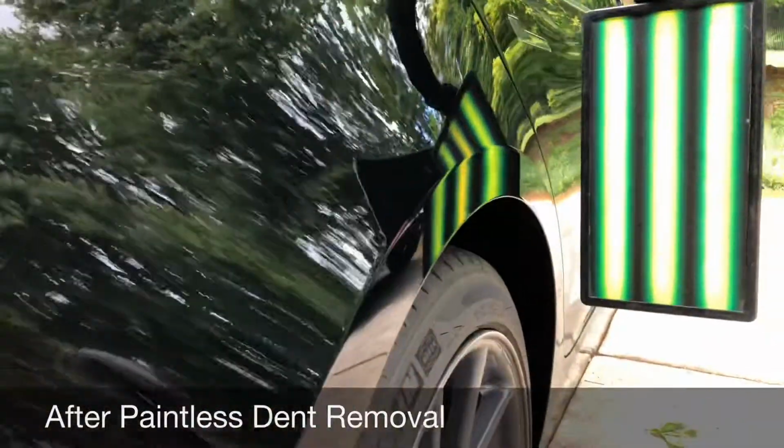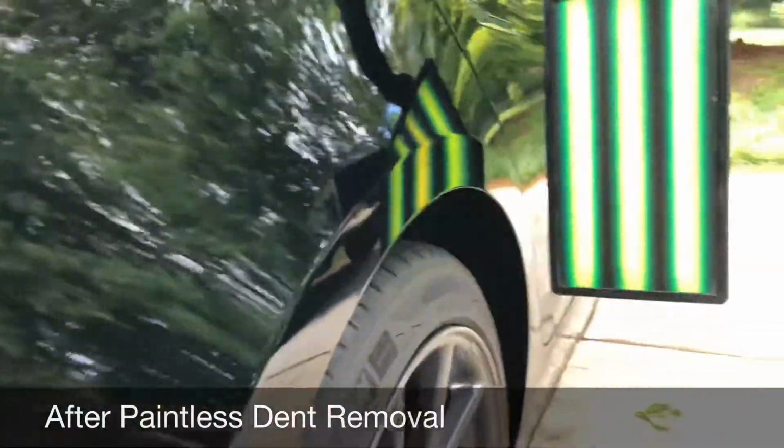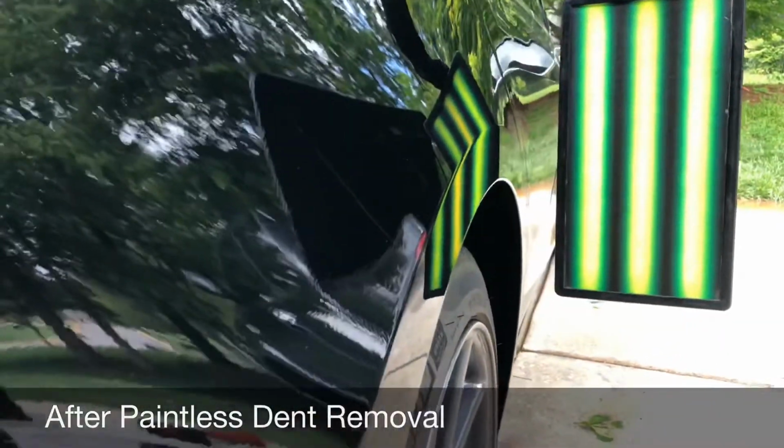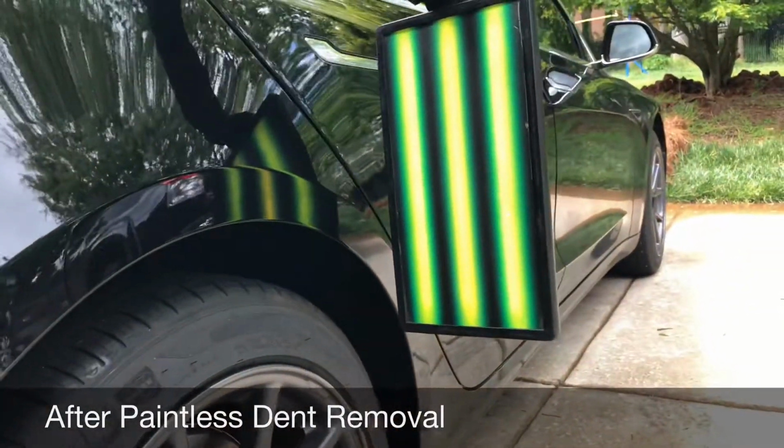This was a brand new car that the customer just purchased, so they weren't happy about getting a dent there, so they called me, and I was able to come out shortly thereafter and fix it for them.